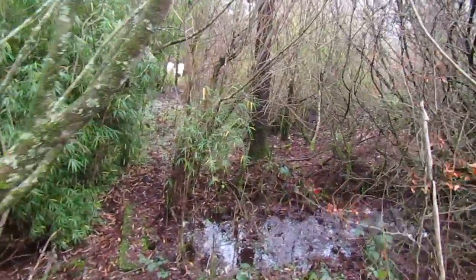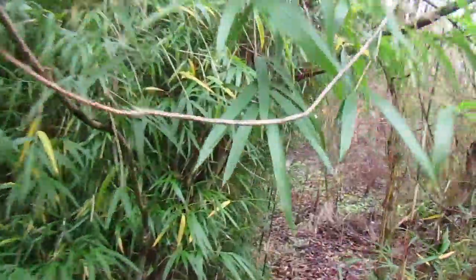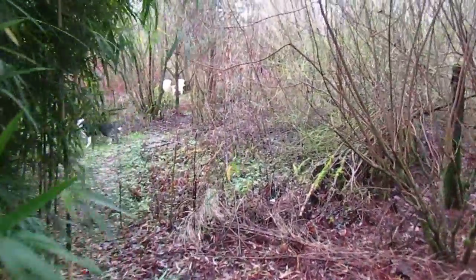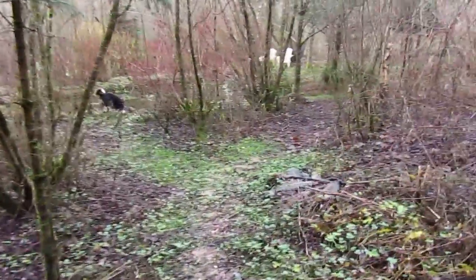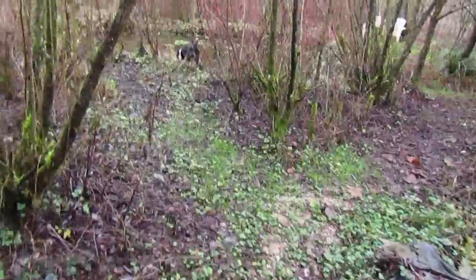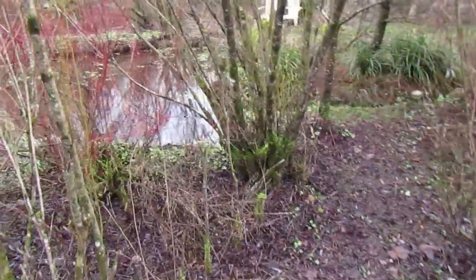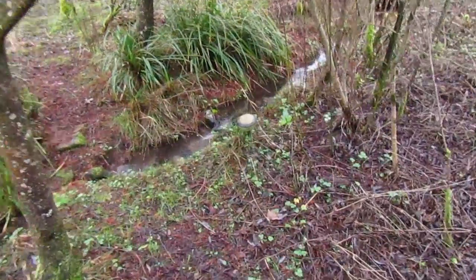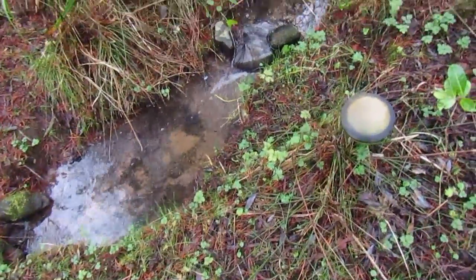Oh, that sounded like a duck or something, didn't it? So I'm just walking straight down rather than along horizontal paths, perpendicular. And just bringing the camera down as far as the pond. Jack's having a little drink there. Look how clear and beautiful that water is.